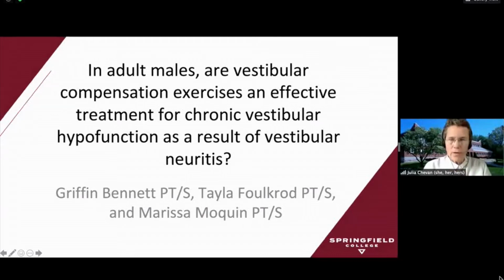Our researchers in this final presentation for the session are Griffin Bennett, Taylor Folkrod, and Marissa Moquin, and they're going to be presenting on their research question: in adult males, are vestibular compensation exercises an effective treatment for chronic vestibular hypofunction as a result of vestibular neuritis? Their faculty advisor was Dr. Linda Sumas, and their reader was Dr. Catherine Fitzgerald.